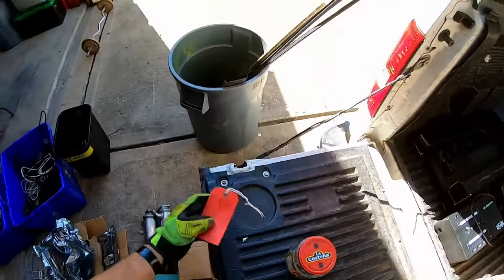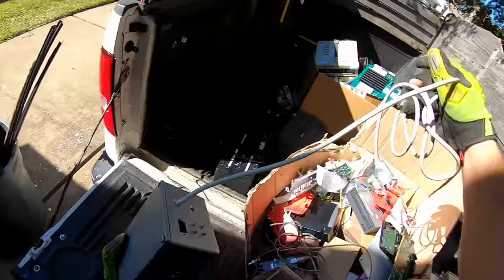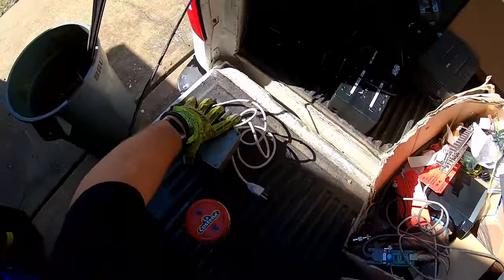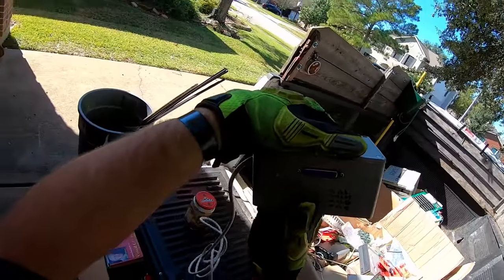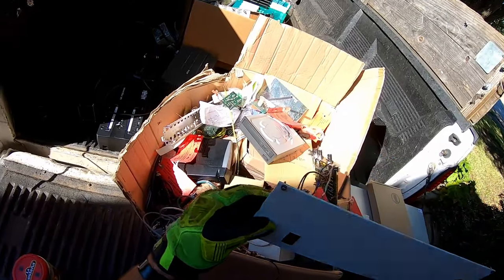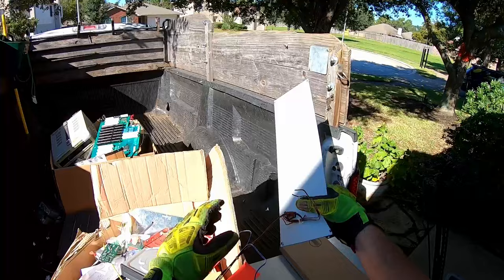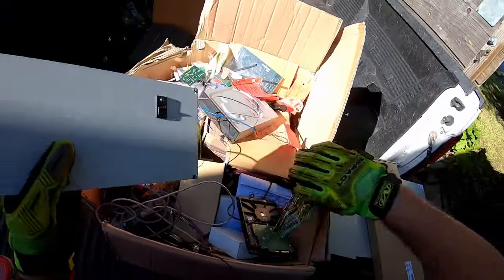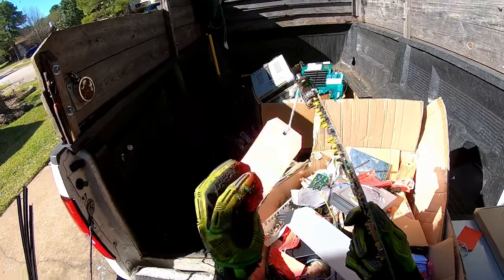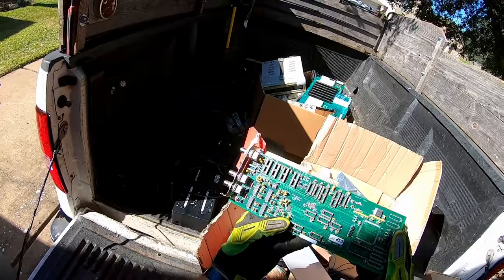Okay, trash. Alright, so yeah, let's kind of go through this. One of these guys, I don't know what that is, but that's aluminum. It's an aluminum box. Piece of scrap right there. I think that's a piece of aluminum. There's another big board. What does that say? Rejected. Man, it was rejected.